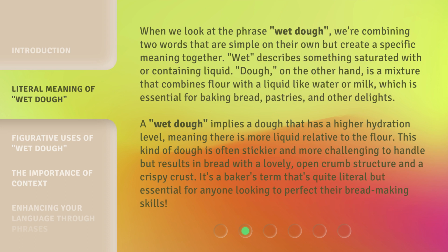A wet dough implies a dough that has a higher hydration level, meaning there is more liquid relative to the flour. This kind of dough is often stickier and more challenging to handle but results in bread with a lovely, open crumb structure and a crispy crust. It's a baker's term that's quite literal but essential for anyone looking to perfect their bread-making skills.